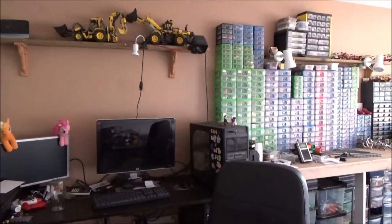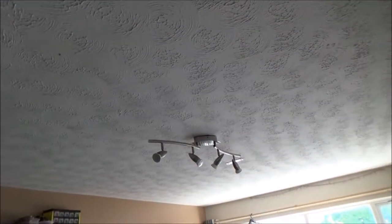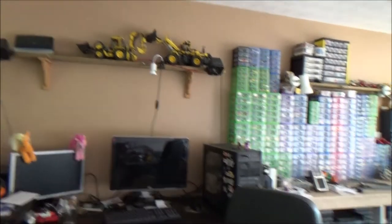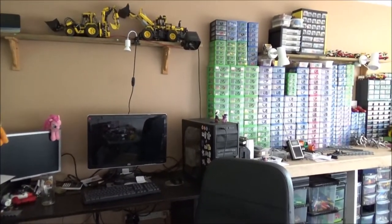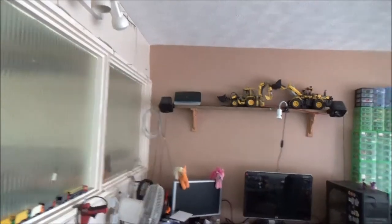Actually, I'm going to try and reconnect the fan now. Yeah, because I've got to manually turn that on anyway. There's another clue, look, my hub's off. But I'll show you what happens. I get paid Wednesday, so it's not a problem.